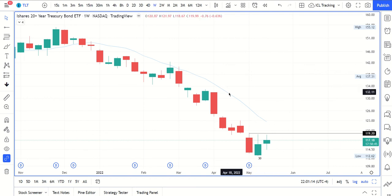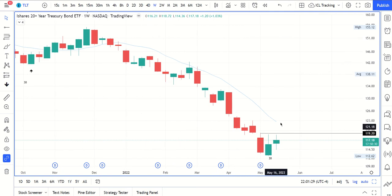We also theoretically need to get back above this 10 period moving average, which right now is in the 123 neighborhood, but it is falling. You can see it's clearly dropping. And so that makes me think we are going to continue to move higher. Maybe we stall out to next week. This remains an inside week, and then we get an inside week break.